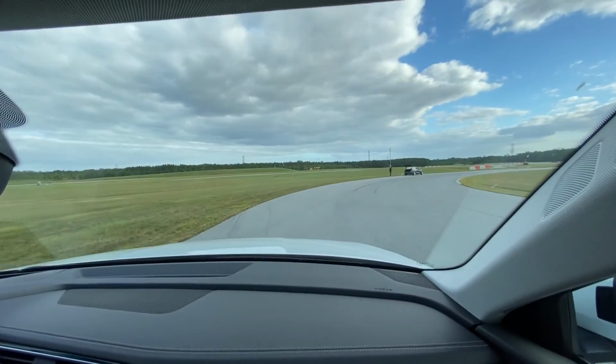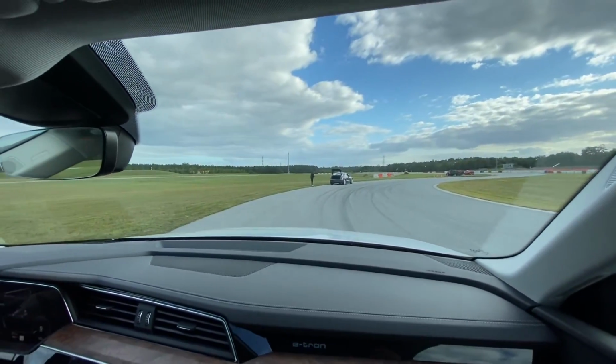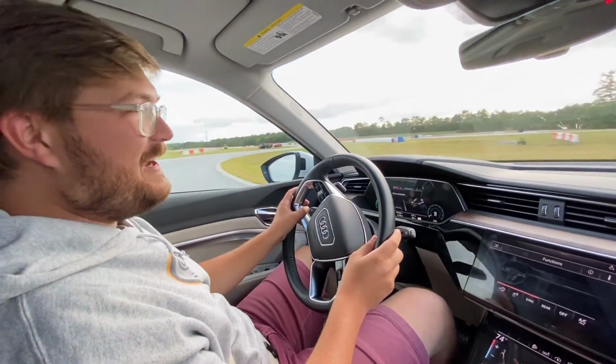Some engineer back in Germany is getting this message from this car. He's going, holy crap, what are you doing? Some Audi is driving like crazy.